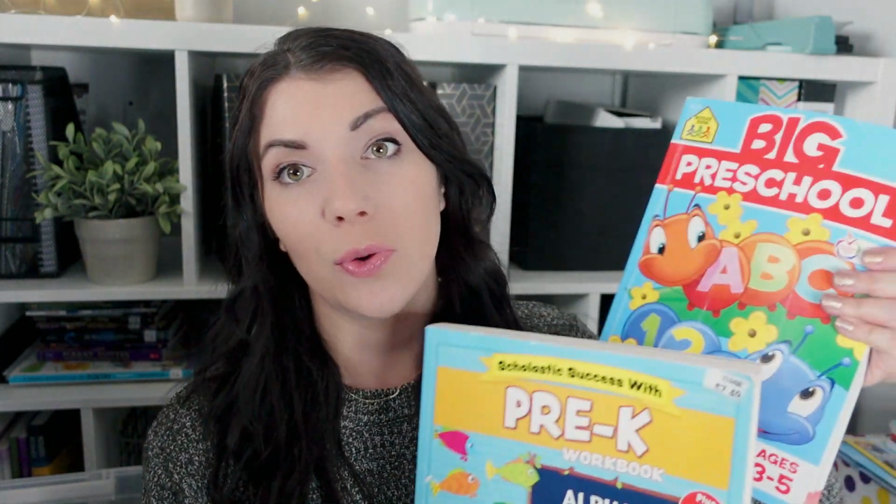These two books, you can find at Walmart, Target, Amazon, just workbooks. I've actually had these for years. I've had both of them since my daughters were this age, because there are hundreds of pages.